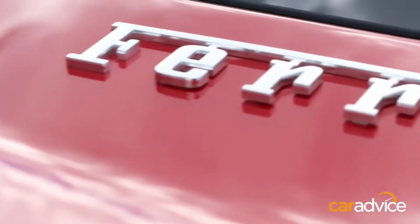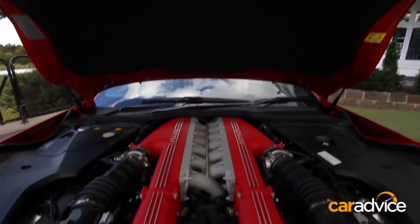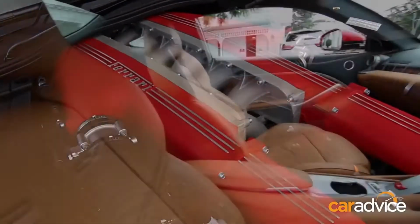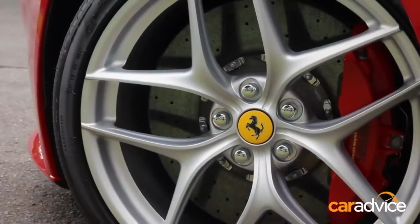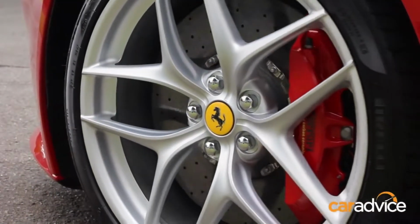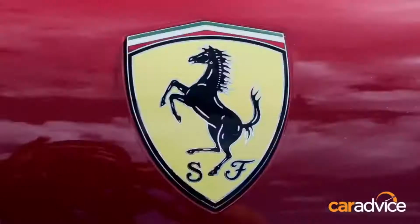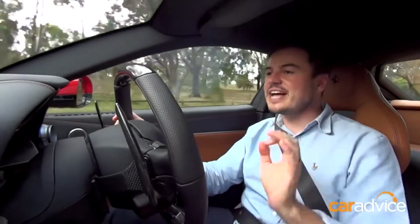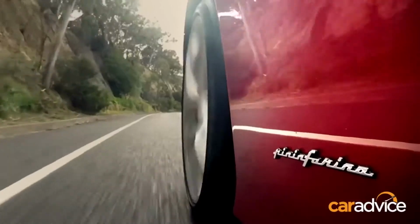It's priced at just under $700,000, and that V12 engine under the bonnet produces a staggering 545 kilowatts of power and 690 newton meters of torque. But best of all, it goes from 0 to 100 in just 3.1 seconds. We all know Ferraris are exciting, but this is in another league altogether. It's simply amazing, and I reckon I could sit here all day and just rack up the miles.